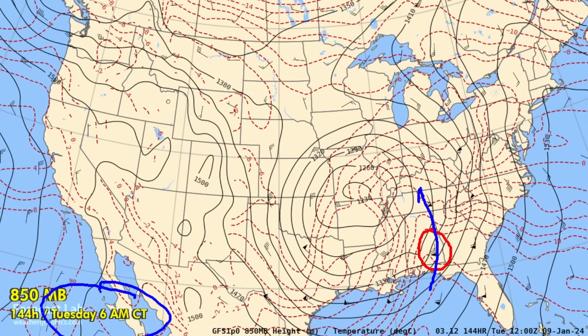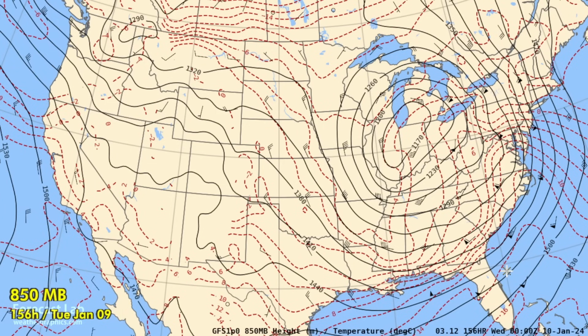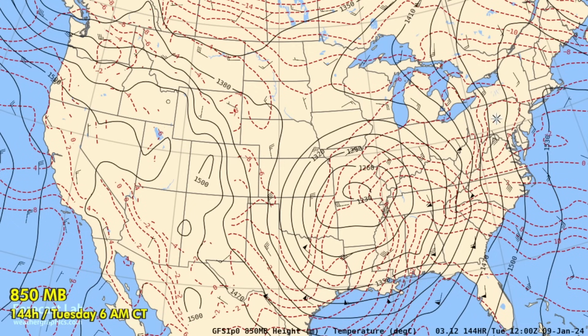Again, a lot could change between now and then. Also, 6 a.m., that's not really the optimal time for severe weather. And it's a very fast-moving system. This is later in the day on Tuesday, so already advancing to Virginia and North Carolina. There could be another severe weather outbreak there as well. We'll have to see about that. The timing is very sensitive to how accurate these models are. But it does look like somewhere in the southeastern U.S., the potential for some severe weather.